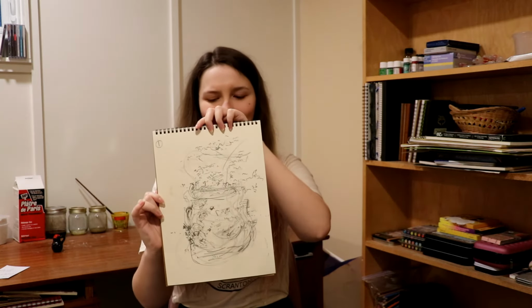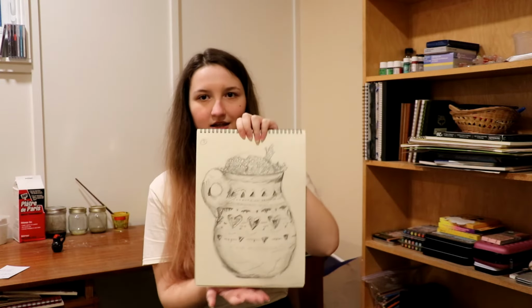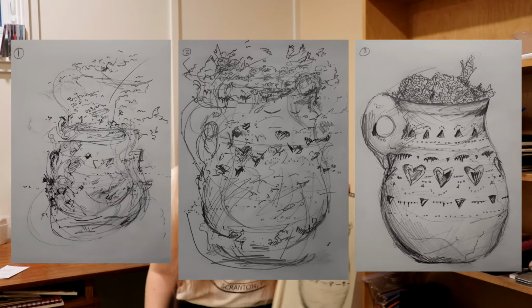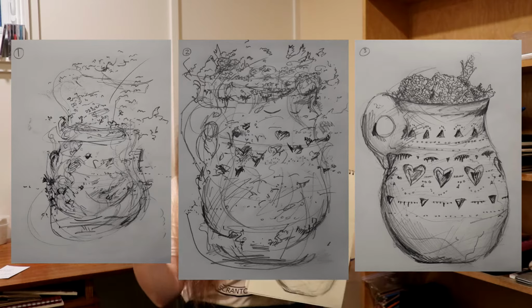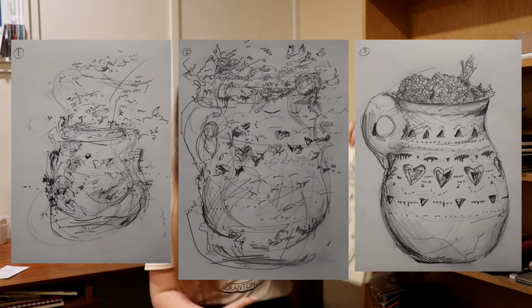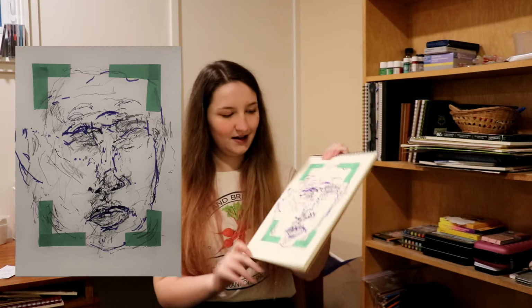With that, I did drawing 1, drawing 2, and drawing 3. So the first 2 were blind, just feeling the object, and the third one was drawing it from memory of what it felt like. We then also had to do a blind drawing of ourselves, and this is what I came up with for that.